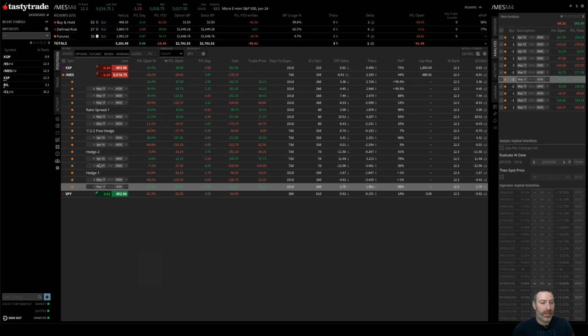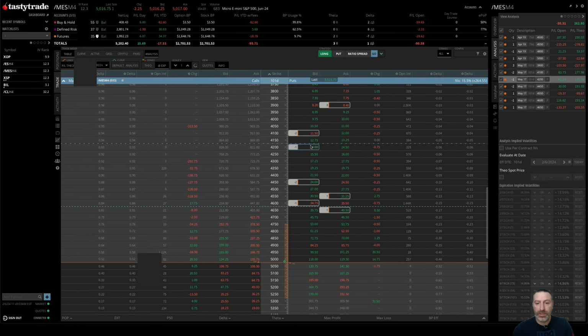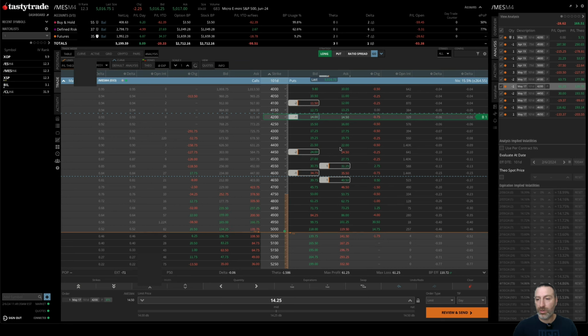So if we look at this trade real quick, this is on the 101 day. So come here to 101, and it's this one right here. When I originally opened this hedge, I had the one short and the three longs, and this one short was at the 10 delta. Right now it's only at the 6 delta. It was 5 delta earlier today, but anyways, it's gotten far enough off.